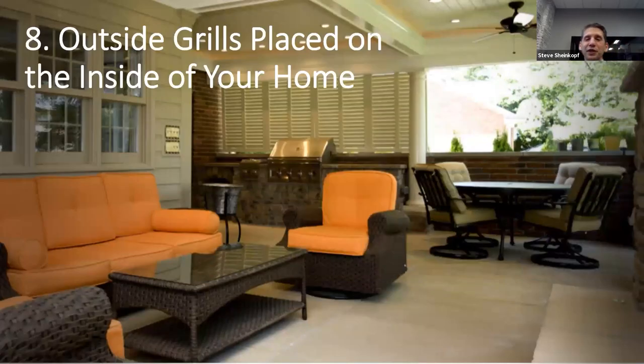Now, this one's really interesting because it's so intuitive. Outside grills placed on the inside of your home. You wouldn't do that. We had one person who did in my 30-year history. Now we have a computer system that guards against even trying to do that. But you'd put it on your three-season porch. And I've seen some installations like this, and they're very popular in some magazines. Now, to give you an idea, I know what that grill is. That's a 69,000 BTU grill with a 23,000 BTU sear burner, which is an infrared burner on there.